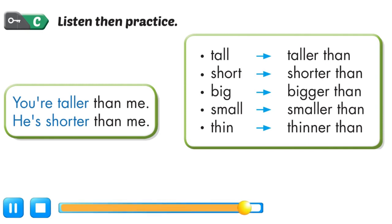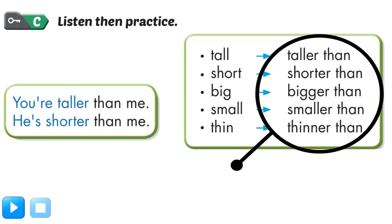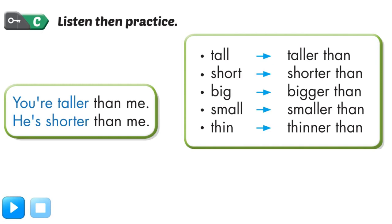You're taller than me. He's shorter than me. I want you to look at the text in this box. These words are used to compare. Tall becomes taller than. Short becomes shorter than. Big becomes bigger than. Small becomes smaller than. And thin becomes thinner than.